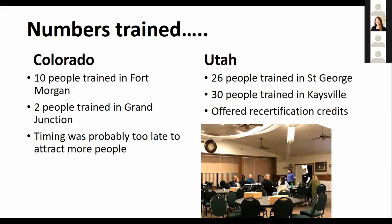In Utah, 26 people were trained in St. George and 30 people were trained in Kaysville. Mike had a great response, and I believe a lot of that can be attributed to the fact that he offered pesticide applicator recertification credits. So these kits are available to borrow at no cost in Colorado and Utah.